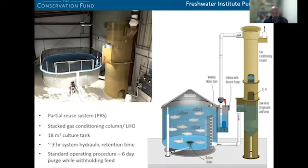It's exchanging pretty quickly. So we have about 6 to 7 turnovers per day for a 3-hour system hydraulic retention time. And again, I mentioned this 6-day purge period with the fish being off feed. And then after that, we will harvest and slaughter those fish. And often we'll try to send those fish out as food product, typically through donation. We just donated some fish to the West Virginia food banks.